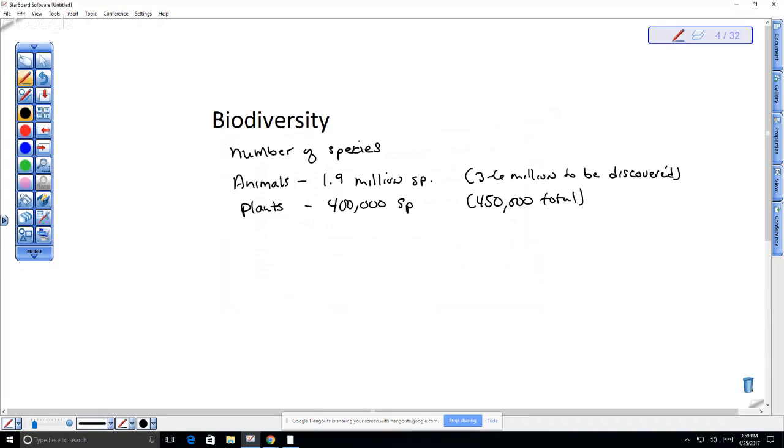When we look at the number of species, you have to realize that at any given time on the planet, the number of species is a balancing act between species being produced and species going extinct. The total number is a balance between speciation, which is the production of species through evolution, and extinction, where we get the last individual of a given species dying off without reproducing. So that's a balancing act between those.